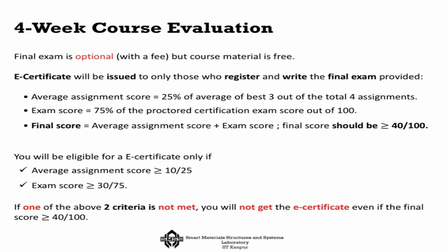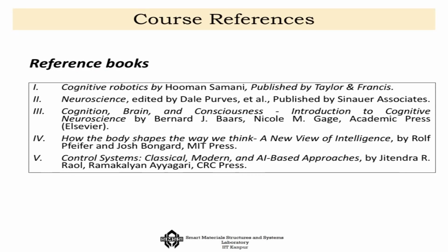So having said the course evaluation procedure, let us start the course on cognitive robotics. I'll first talk about the reference books that I will be using in this course. The first important book is by Hooman Samani, published by Taylor and Francis. The title of the book is Cognitive Robotics. And then we also would follow the basics of neuroscience from a standard book like Dale Purves, and Cognition, Brain and Consciousness: An Introduction to Cognitive Neuroscience, a beautiful book by Bernard J. Baars and Nicole M. Gage, from Academic Press.